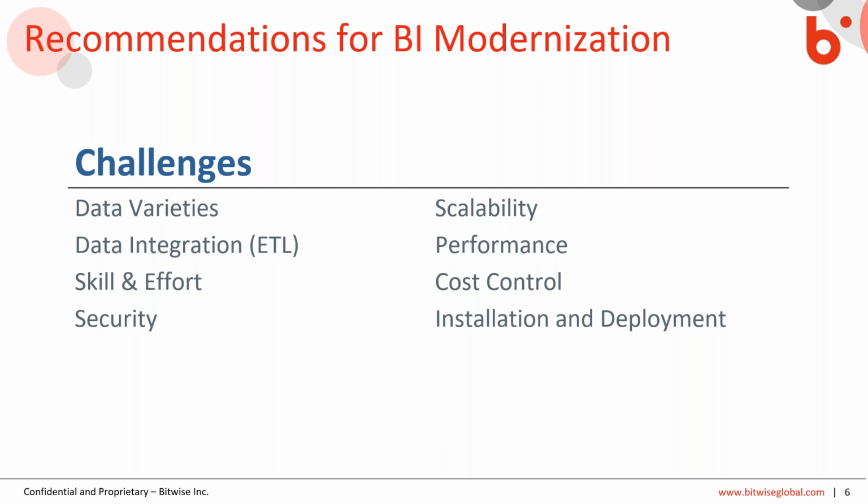So what are the common challenges we may face in BI modernization? Identifying these challenges is a really important first step in formulating a sound BI strategy. Let's take a look at some of these challenges. Please note that this is not an all-inclusive list, and we may not go over each and every one of them today. But feel free to reach back to us anytime, and we'll be able to address any questions you might have.